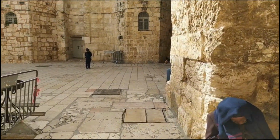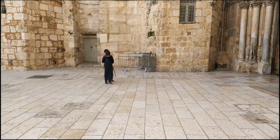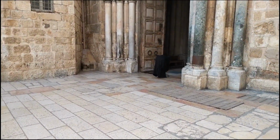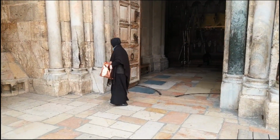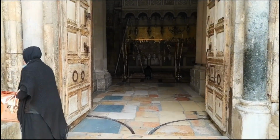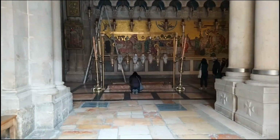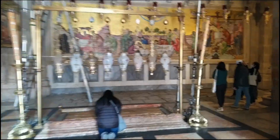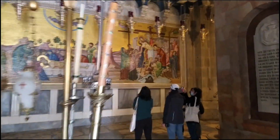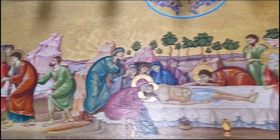And here we get out. This is the courtyard of the Holy Sepulcher, the holiest place in Christianity. Where we see the stone of anointment. According to tradition, Jesus was taken off the cross and anointed before buried in the cave. As you can see here, beautiful mosaic.